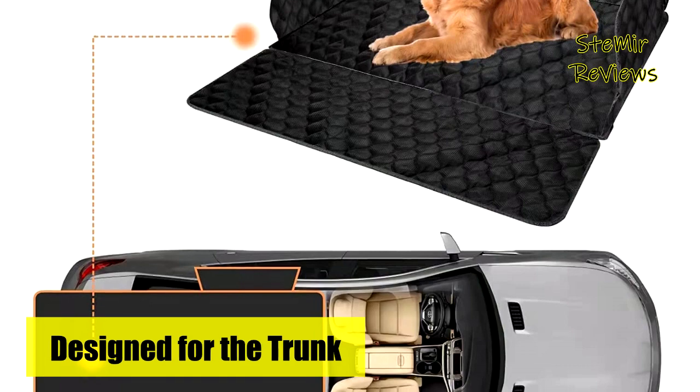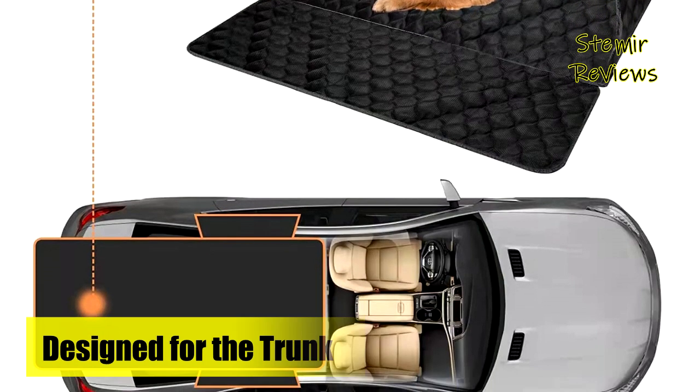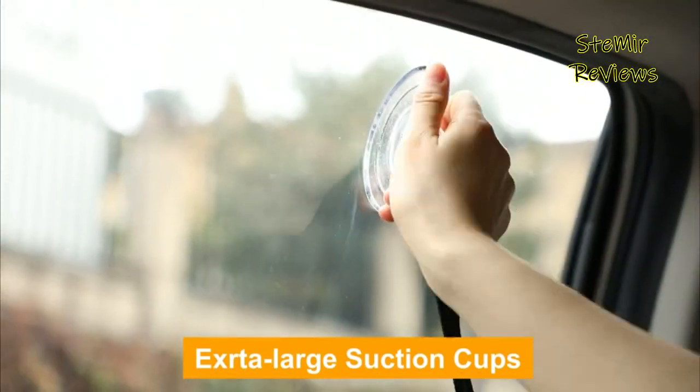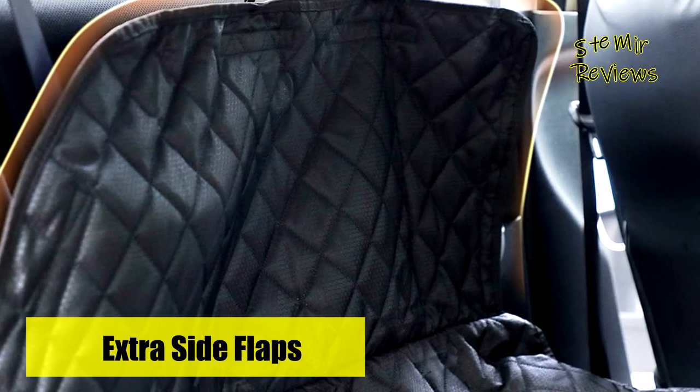For waterproof layers, quilted, durable 600D Oxford fabric, the dog seat cover mat protects your car seat from scratches, pet dander, hair, spills, odors, mud, and water. Easy to clean just by wiping away dirt or vacuuming, though washing by hand will be better.